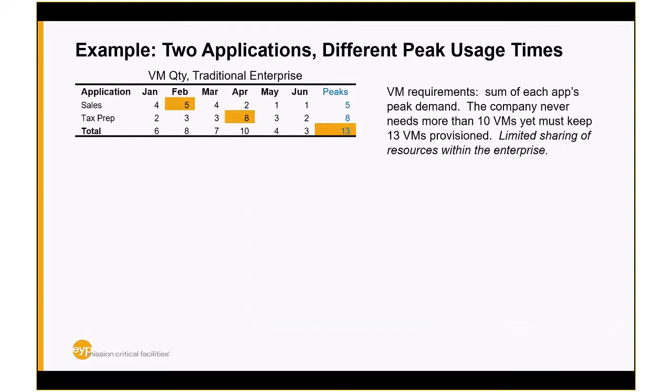And in this case, prior to the filing deadline in April, sales is very busy and they have their peak usage of 5 virtual machines in February. And the tax prep guys, they have their peak obviously in April because everybody's trying to get their tax returns finished and completed. But because sales doesn't give back those VMs, once they get deployed, they stay deployed, we end up having to have 13 virtual machines deployed because we have the max for each application when no more than 10 is ever used. And the key problem is there's poor sharing of those resources within the enterprise.